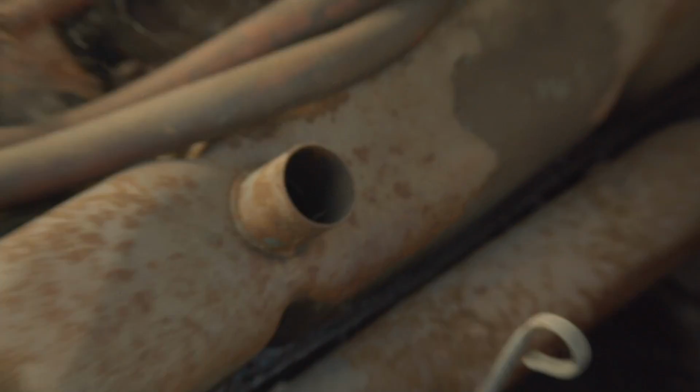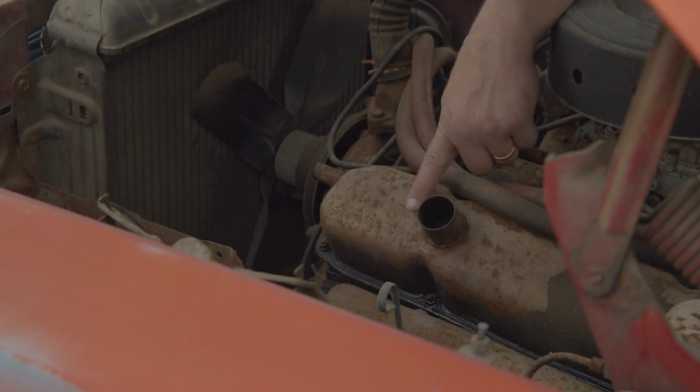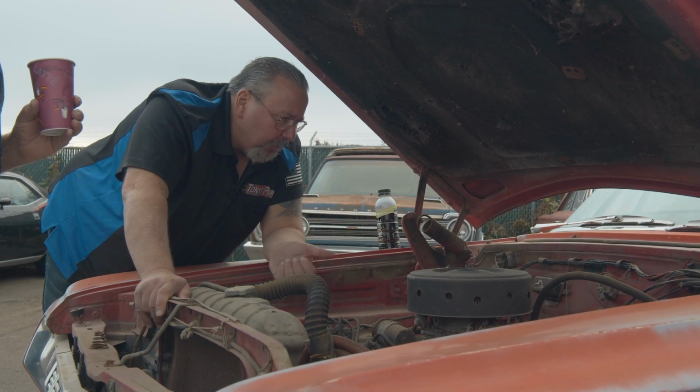See the stacks on the valve cover? On the later cars there's a bulge here. There's no embossing there. Yeah, it's just on the flat cover. Original oil cap, you believe? Do you know? Yeah. Okay. Yeah. So far, so good.